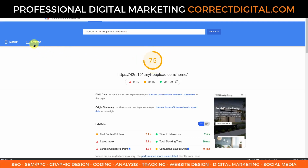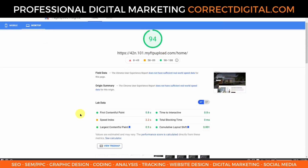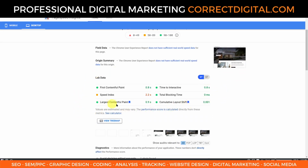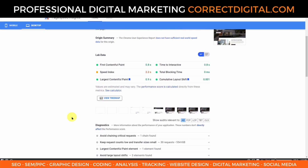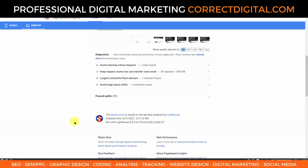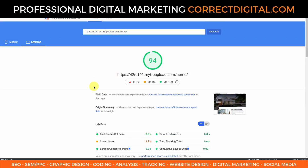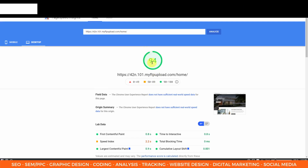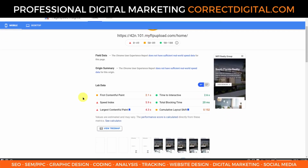Let's take a look at the desktop version. And you can see it's at 94, which is very good. And you can see it's all green in all these areas. No problem there. In fact, it doesn't even tell us that we can do anything better, which probably it should, but the score is so high that I guess they've decided not to give us any sort of suggestions, because the score is basically perfect. So this is the desktop score. The mobile score obviously can be improved.